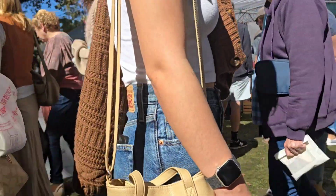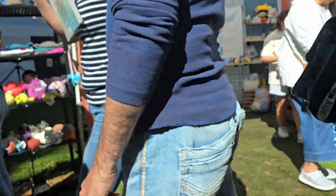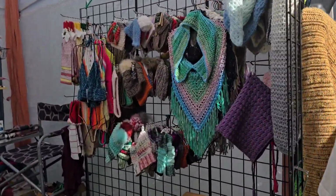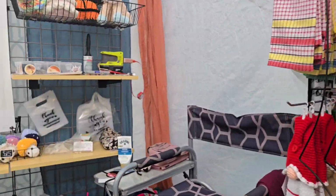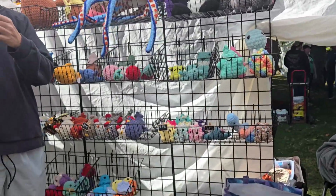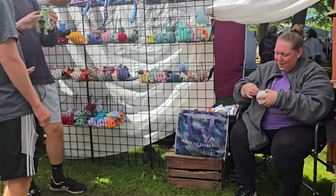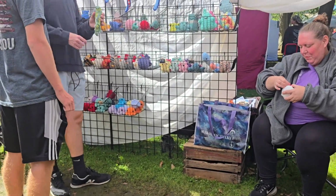Oh, cool. I don't know what any of that means. Very cool. I'm just going to sneak across. Hi. Hey, you come back just in time. Look at that. Oh, I'm literally finishing it up right now. Hi. I love the colors.